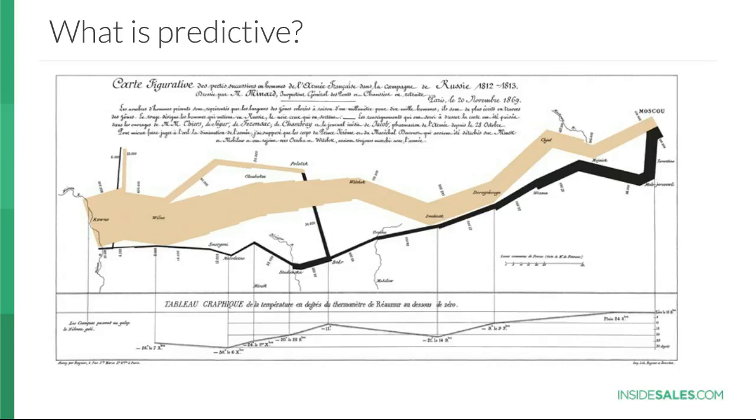The width of the arrow, starting from the left to the right, depicts the number of soldiers he had. And you can see just how many soldiers he lost before he even got to Moscow. The black line, starting from the right and going to the left, is his return from Moscow.